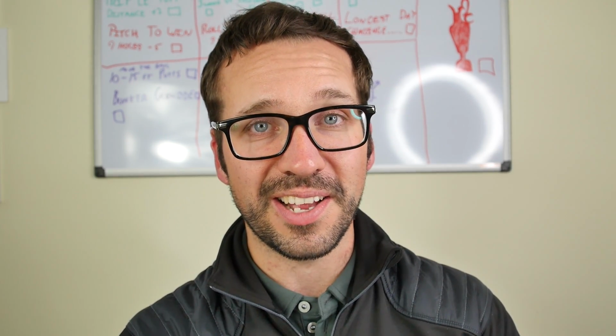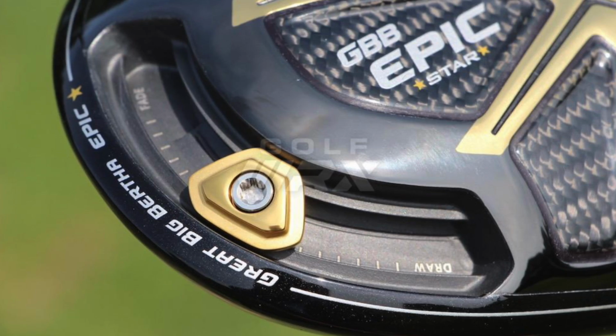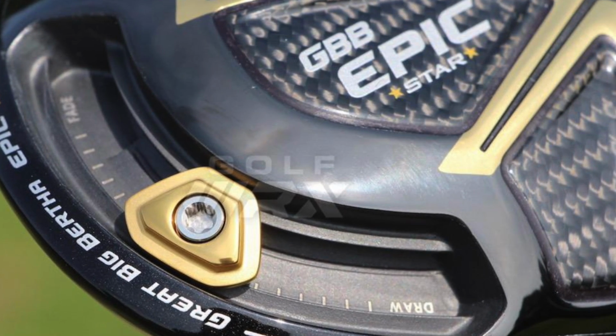And the first place we're going to start is that Callaway have got a new driver out. And I know what you're thinking. Another one? Yes, but no. So they brought out the Great Big Bertha Epic Star. Now this is almost a bit of a re-release in some respects because this is already out on the Japanese market, but they're bringing it to Western audiences now as well.